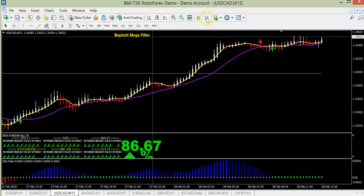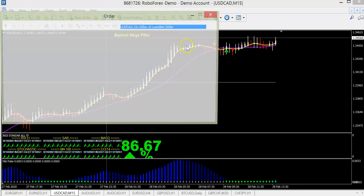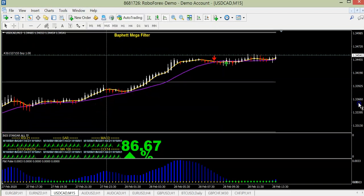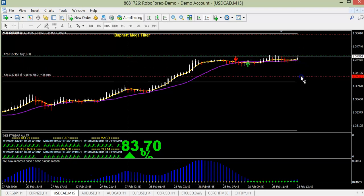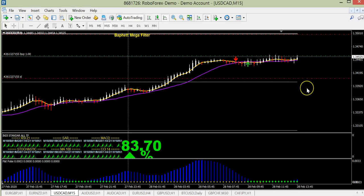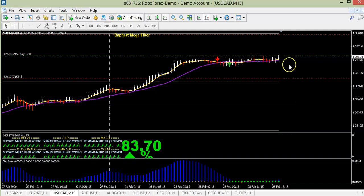So let's see this interesting situation. Now, you see, we had this arrow, but no confirmation down here, and now we have a confirmation at 86%. So now I will take the trade. As you can see, the trade will go to take profit at this super resistance line. Stop loss we can put before this support line, and I always use the protection trailing stop of 5 pips, 50 points. If the price goes up 50 pips, the stop loss will go up and save me, lock my profit if it goes back.